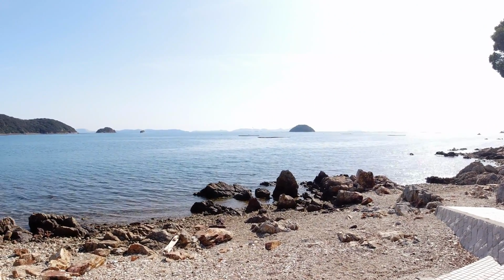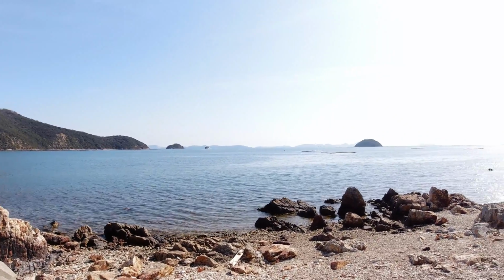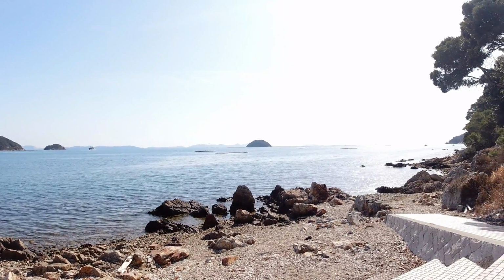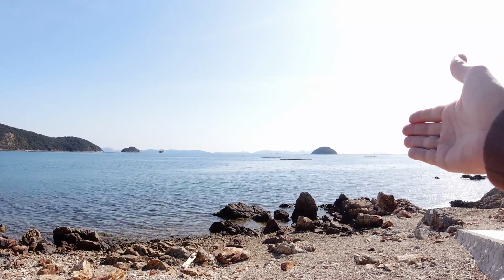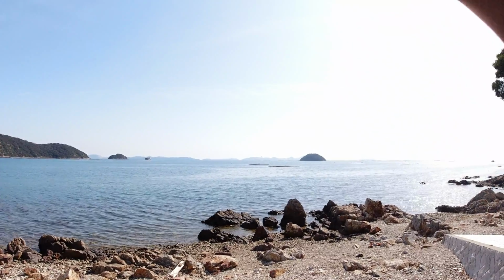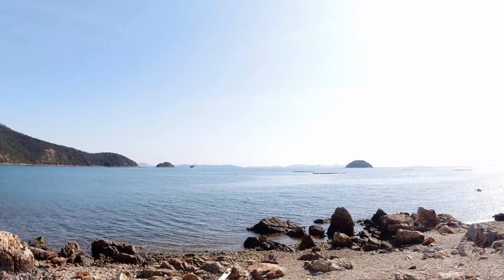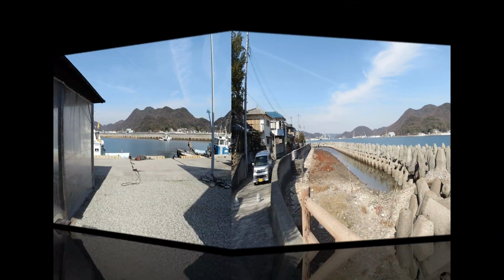The sun is just right in front of the camera, and there's a big ship coming in too. So that's the bay, and then it opens up to the inner sea, Seto Naikai as we call it in Japanese. And if you turn left, that will be to the east. That is going to go back to Osaka. And let's see if we can find some oysters around here.